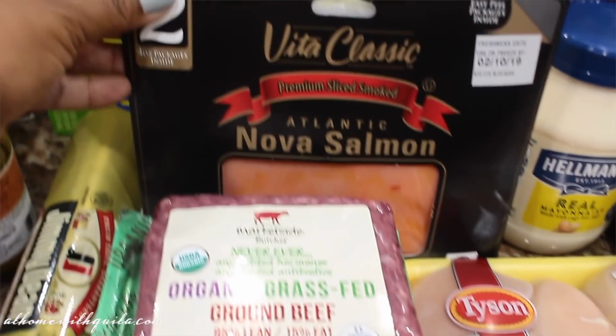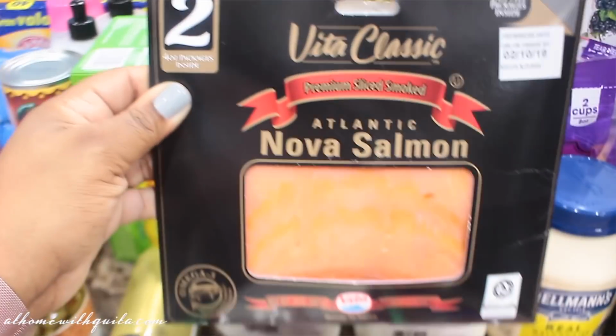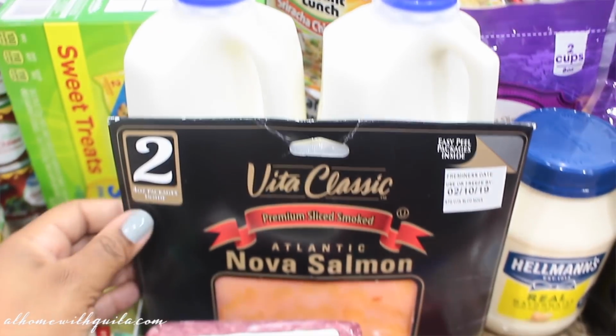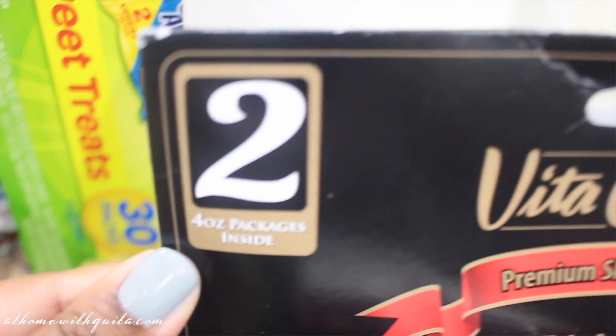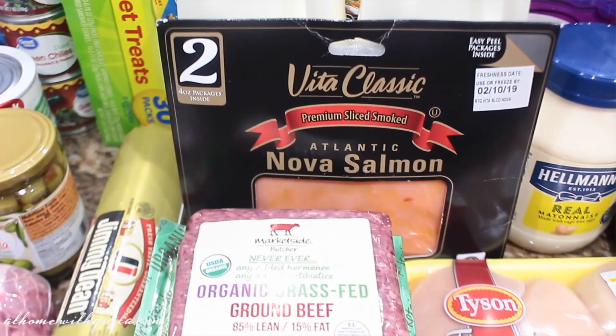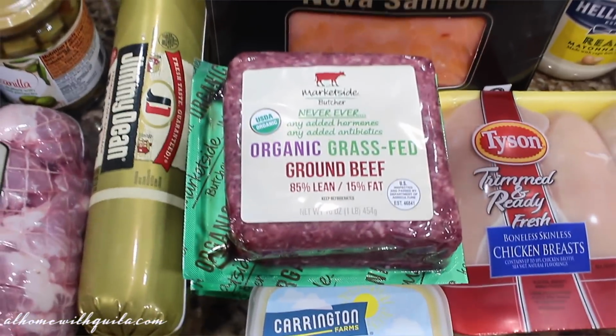Then I have some salmon, and I'm going to use this for breakfast. I love smoked salmon, and so I decided to try this brand, and it comes with 2 4-ounce packages, right? Yeah, so that should be more than enough. My husband loved it too. We love lox and bagels, and that's what they use for lox and bagels. I'm not going to have that this week, but I do have something else in mind.